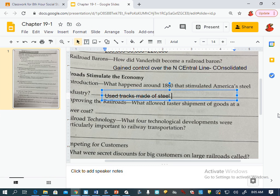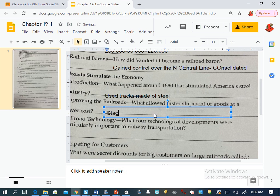If you happen to know somebody that works on the railroad, and yes, that is still a job today, there are some people that go through and drive the tracks, because in the summertime, tracks can move quite a bit because of the heat and the expansion. So to make sure that a train will not derail, sometimes you'll see those little vehicles driving across the tracks. That's just to gauge the width, or the standard gauge of how far the tracks are apart, so rail cars don't derail. The next one, improving railroads. What allows faster shipment for goods is the standard.